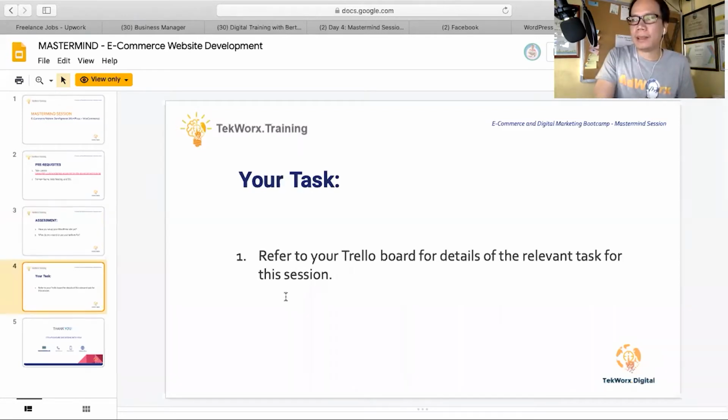For the relevant task for this particular lesson, I will post it there in your Trello board as well. Basically, I just want to see the setup, particularly the domain names. I just want to see your configuration of WordPress and all these necessary plugins. Yun lang, kailangan ko lang siya ma-check to ensure that you are on the right track at the same time you are really on schedule.